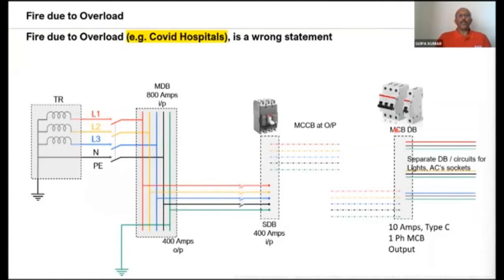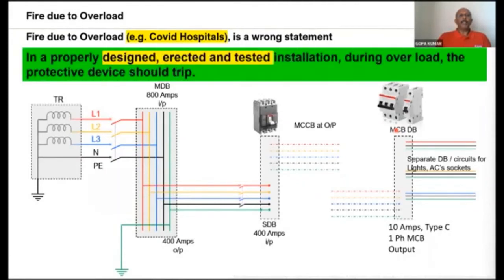There is no problem. There is no fire in that particular installation. This is the basics of the electrical safety rules. Based on that, the IS 732 and the National Electrical Code is made. In a properly designed, erected and tested installation, during overload the protective device should trip. It cannot catch fire.